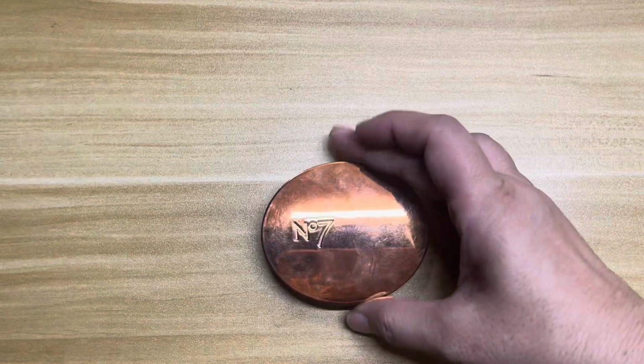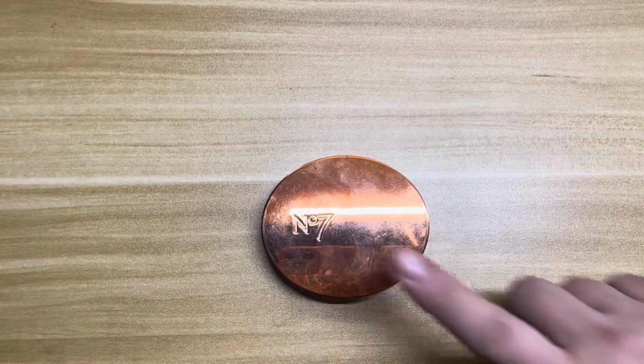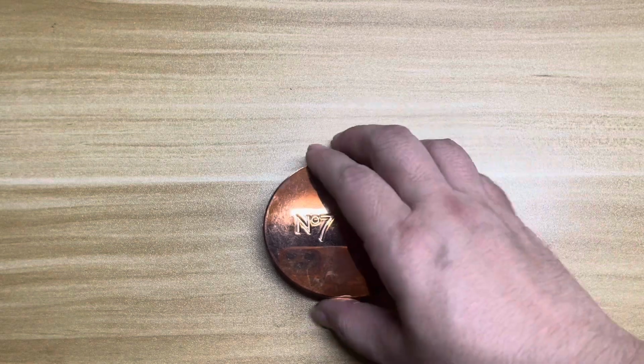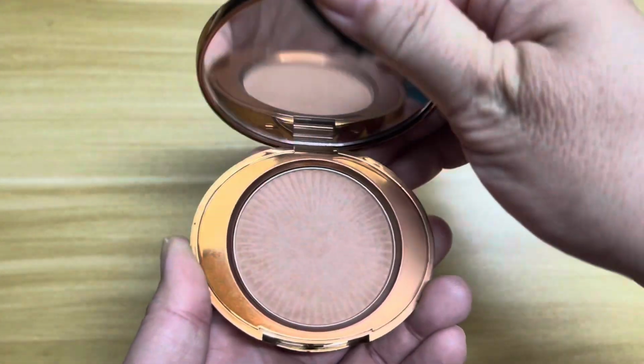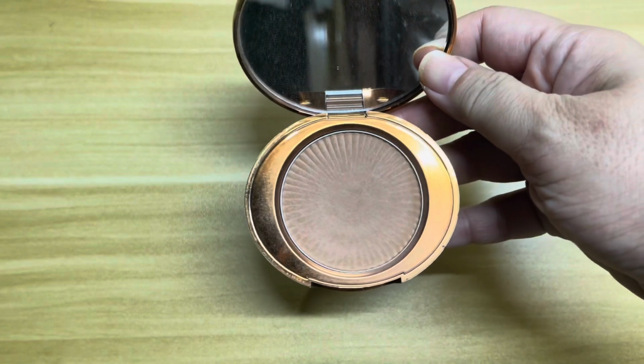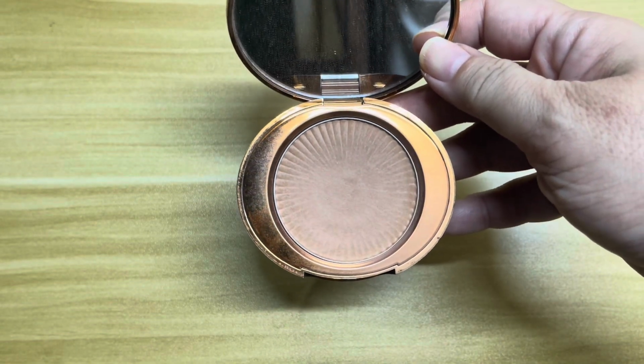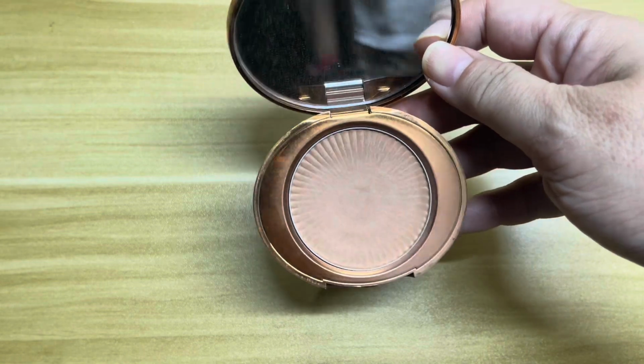Next is this number 7 bronzer. For this one, I was at 16 uses in my previous check-in, and for this check-in, I also hit goal on this one. And this is what it looks like after using this at least 125 uses, because this was in my Project 100 uses last year.